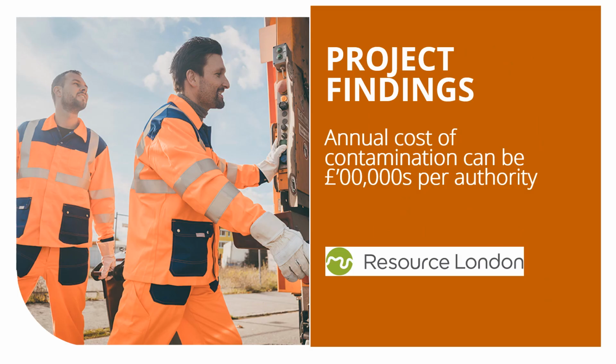When you first start to look at how you're going to tackle contamination, we'd really recommend that you try and work out just how much contamination is costing your authority. Resource London have put together a cost of contamination toolkit which helps you to look at the true costs. It takes into account things like higher MRF fees, paying for loads to go to energy from waste, the cost of rejected loads, officer time, additional crew and vehicle costs, and also communication costs.